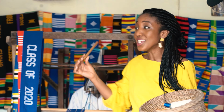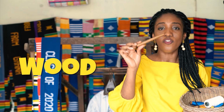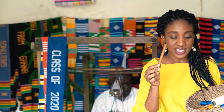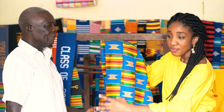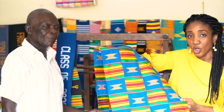Most of the items in Mr. Samuel's basket and his loom are made of wood. This particular stick is made of bamboo, and they wrap the thread around the bamboo sticks. Wow, can you tell? This is exactly what Mr. Samuel was weaving on his loom. Now he weaves individual strips and then they stitch it together to make a large piece of cloth.